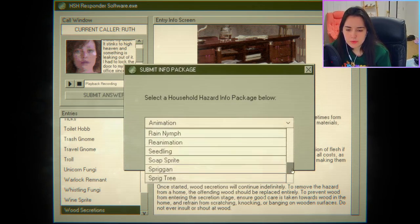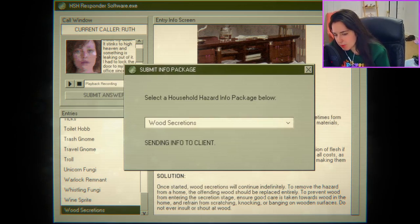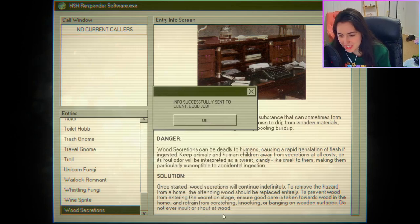Treat your furniture with respect. Please. Thank you. Enjoy your leaky wood. Do not ever insult or shout at wood. To ensure good care, staying core of the wood, refrain from scratching, knocking, banging.